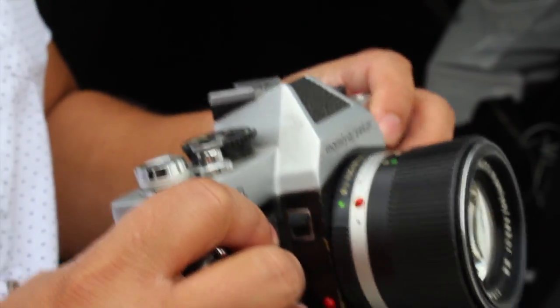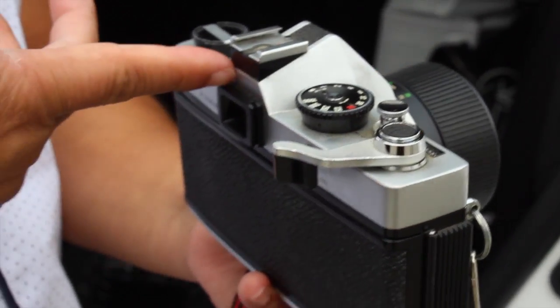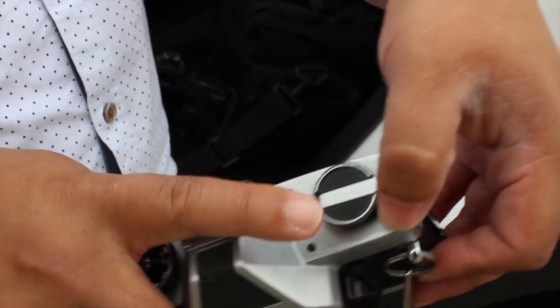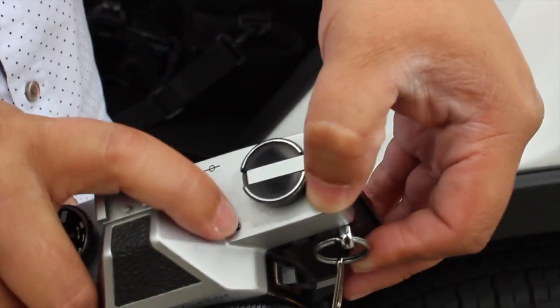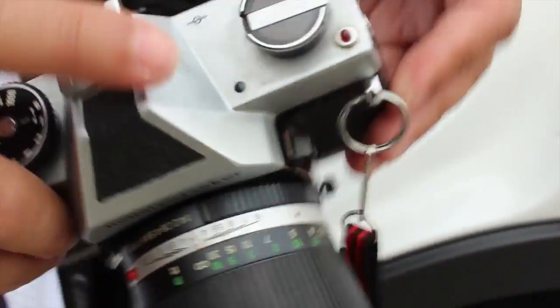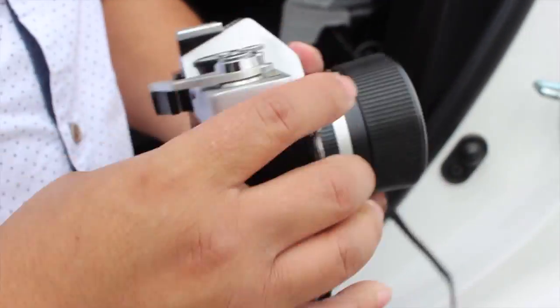In order for this to work, you have to pull this back up. Okay, that's on. Just a little bit? Yeah. And you're going to see, this one has a battery. So you press this, and I don't know if you can see there, but there's a green light there. Oh yeah, I see it. Cool. So that means the battery's good. The battery goes in here. Okay, so anyway.